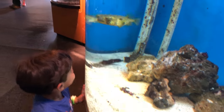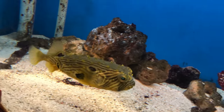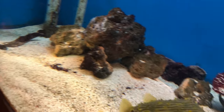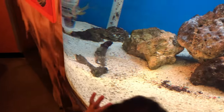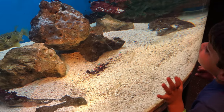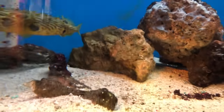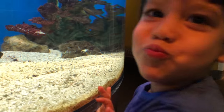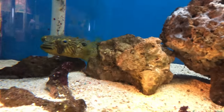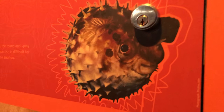Are those fish going to get you? Mommy! He's coming to get you. These are other fish. These are striped burr fish. They're going to get you. I think he's coming to get you. Water, Mommy? This one can puff up. He can go like this with his cheek. Can he puff up? He puffs up just like this.